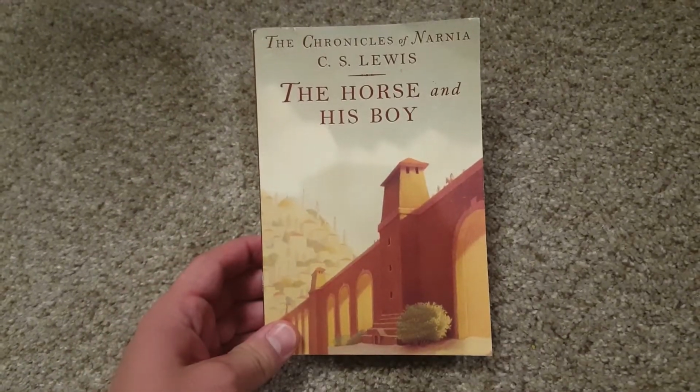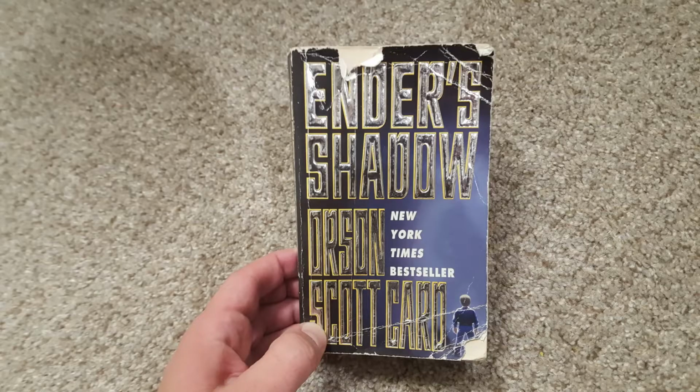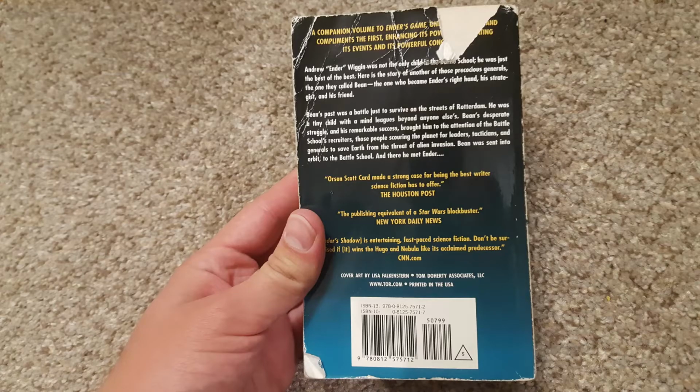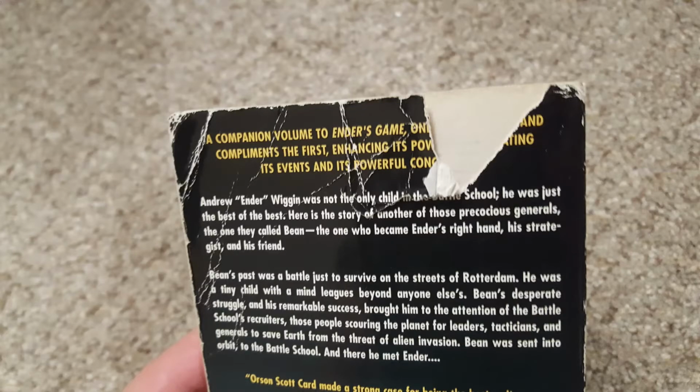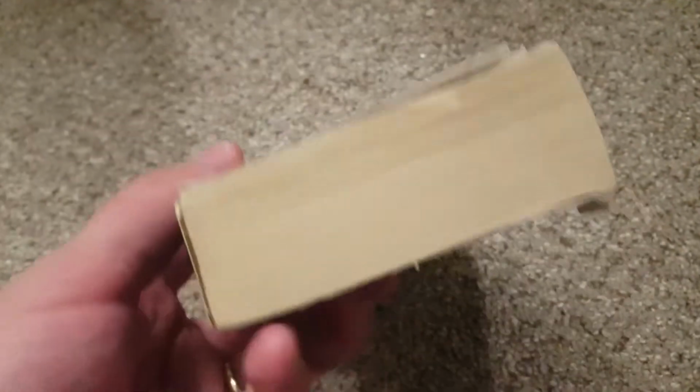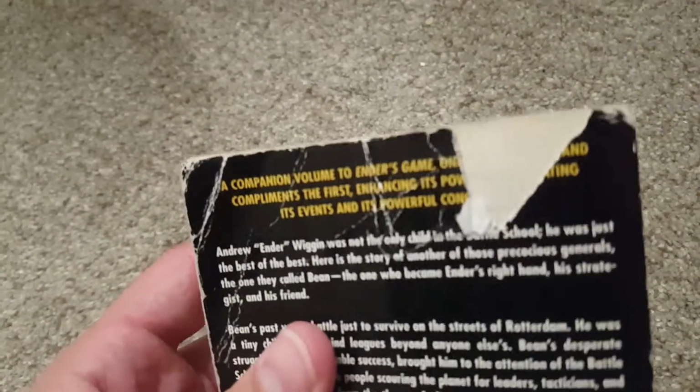Then we have Ender's Shadow. Now, this is the companion novel to Orson Scott Card's Ender's Game. The condition of this book is terrible. The thrift store where I found it, this cover is just ripped to shreds at the top on both the front and the back. I'll show you guys a little bit of a close-up there. Just absolutely torn. The pages are pretty straight, though, so not a lot of bend to the book, but the cover is just atrocious.